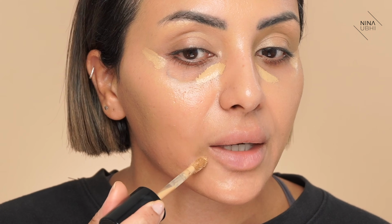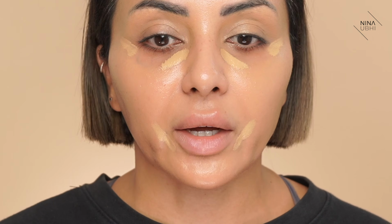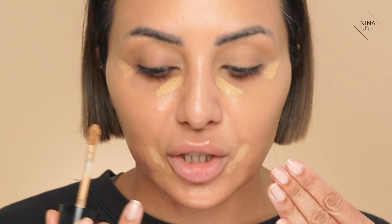That's also going to work hand in hand with this area here to be able to cover up what we're trying to cover up. So it's not just lifting, it's also giving this dark circle a helping hand to cover it up a little bit. So everything works hand in hand. So I'm also going to go here, and I generally like that because I have slight darkness and jowling there.